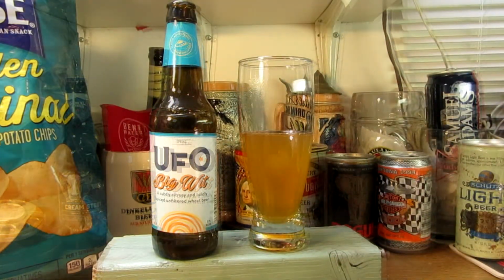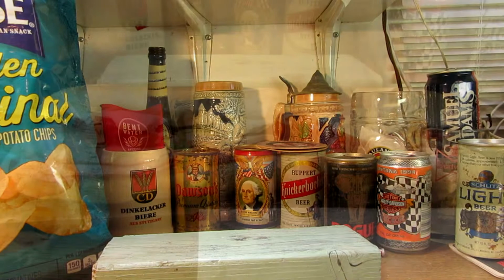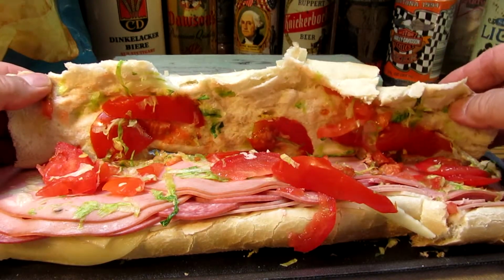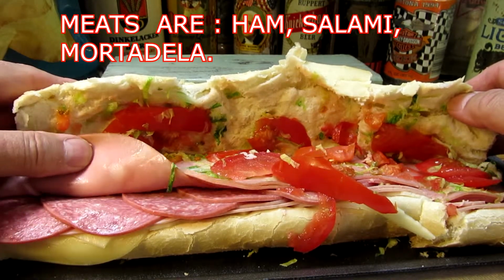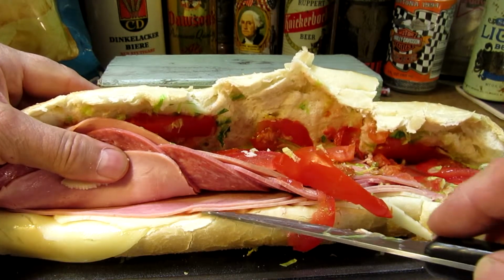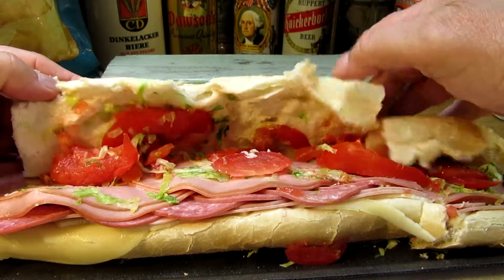Let me get my sub here, and what I'm going to do is cut myself a piece of this sub, now that the beer review is over. Alright, here's my sub. Take a closer look at this bad boy. Oh, that looks good. Plenty of tomatoes, lettuce, some mayonnaise, a couple of kinds of meat, salami, ham. This is Italian meat. I don't know what you call that. Plenty of salami, as you can see. Under that is some ham. Under that is the cheese. Right under here are the cheeses, the hams, the salami. And this one here has bits of fat in it. I'm not too keen on that, but you've got lettuce and plenty of tomatoes.